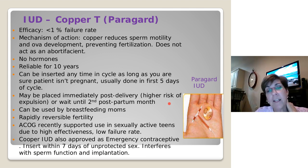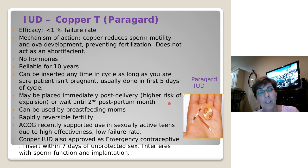it can be placed immediately post-delivery, and there is a little higher risk of expulsion if they do that, or you can wait until the second month postpartum. It can be used by breastfeeding moms. It's rapidly reversible. You take it out, your fertility is restored because there are no hormones, and ACOG recently supported the use in sexually active teens due to the high effectiveness and low failure rate, same as with the progesterone implant and the progesterone IUD. ACOG is supporting long-term contraceptive methods for teens.